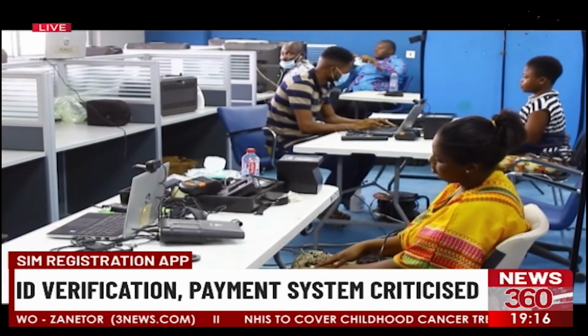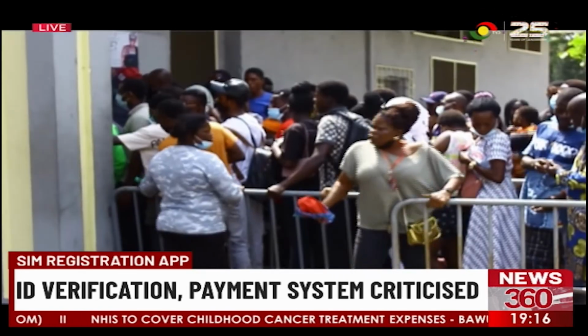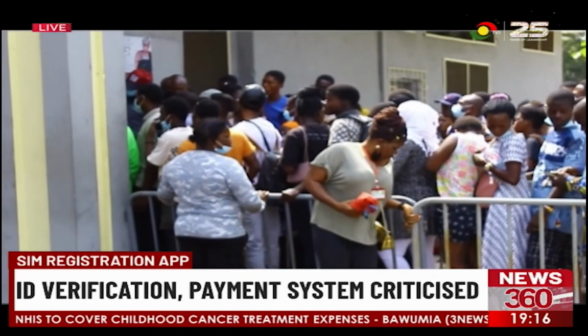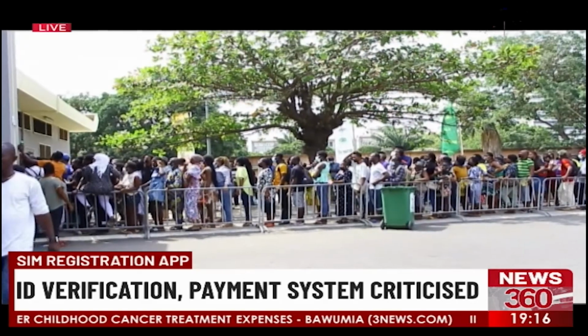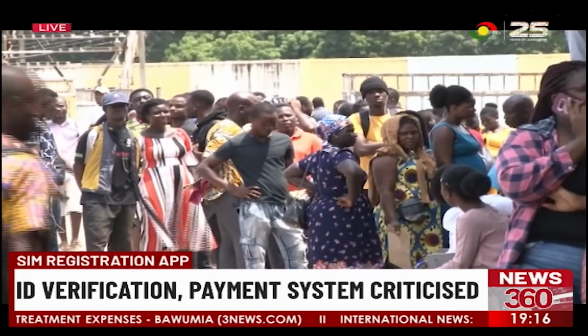There are fears, even though an app has been deployed, the lack of enthusiasm among SIM card owners to either go for their Ghana cards or register their lines could see a return of long queues at centers on the eve of the registration deadline.